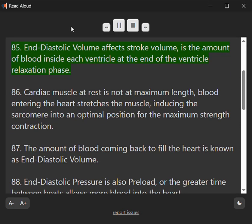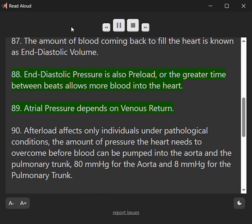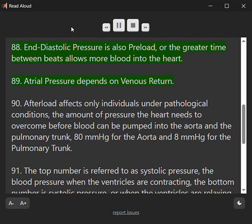85. End diastolic volume affects stroke volume, and is the amount of blood inside each ventricle at the end of the ventricle relaxation phase. 86. Cardiac muscle at rest is not at maximum length, blood entering the heart stretches the muscle, inducing the sarcomere into an optimal position for the maximum strength contraction. 87. The amount of blood coming back to fill the heart is known as end diastolic volume. 88. End diastolic pressure is also preload, or the greater time between beats allows more blood into the heart. 89. Atrial pressure depends on venous return.